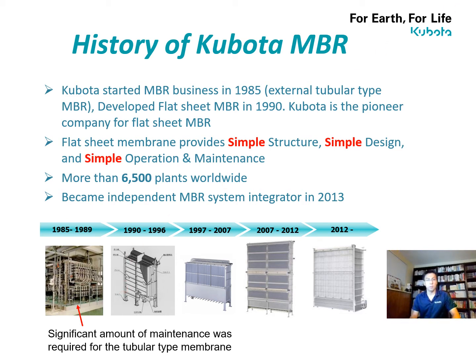Therefore, we developed a flat sheet membrane in 1990. KUBOTA is the pioneer company for flat sheet MBR. The concept of flat sheet MBR was to make everything simple. Simple structure, simple design, simple operation, and maintenance. Due to this simplicity, now we have more than 6,500 plants worldwide. We became independent MBR system integrator in 2013.